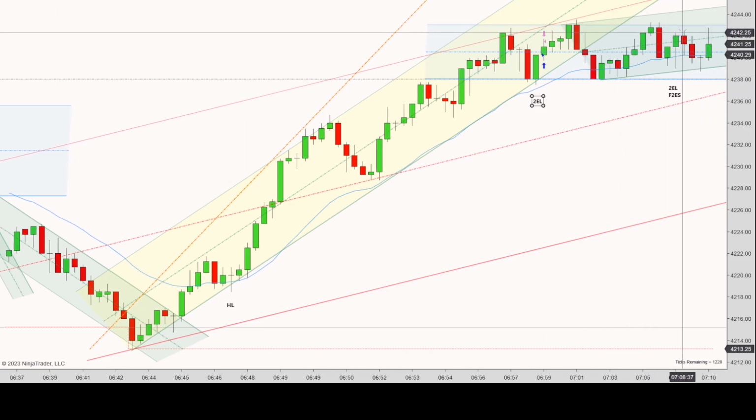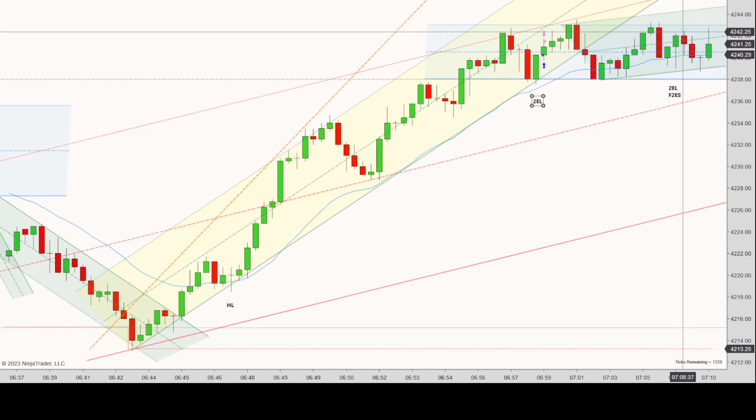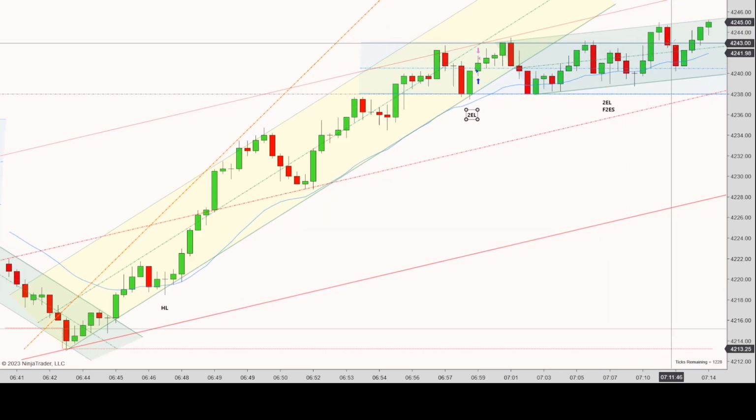Looks like if I did go one tick above, I would have gotten entered here. Or even if I took it above the original signal bar right here, this hammer, I would have gotten filled. But if I kept it one tick below this guy, I likely would have gotten stopped out here before I hit my profit target. So this was a little bit tricky. And prices can continue to move.